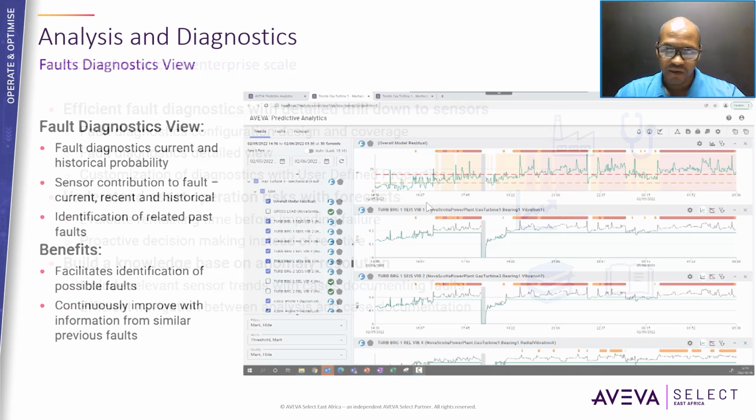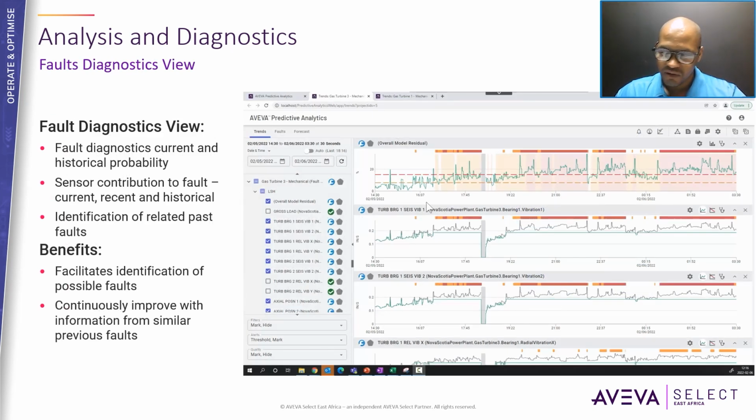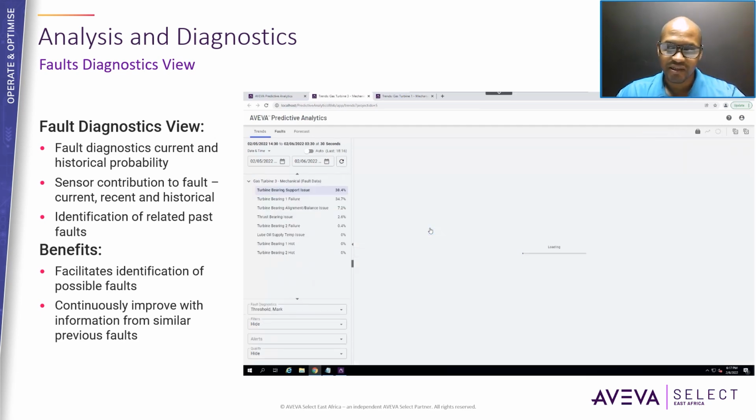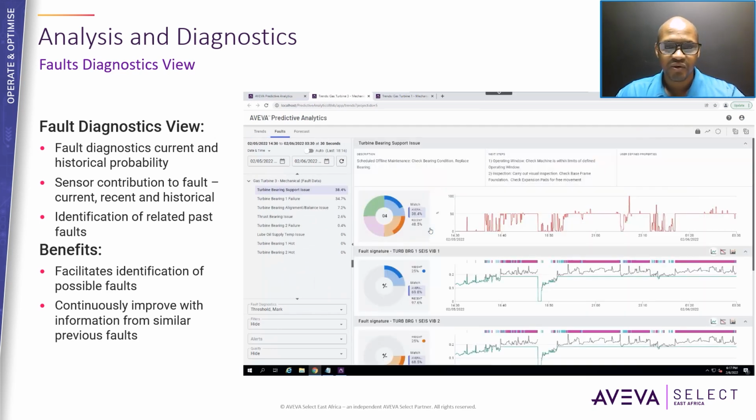So now let's look at the fault diagnostic view. This looks at the historical diagnostics with a probability. Looking at the sensor contributions to the fault, current, recent, and historical, you can change the time range or the date range within the date selection. So this will give you current and historical.